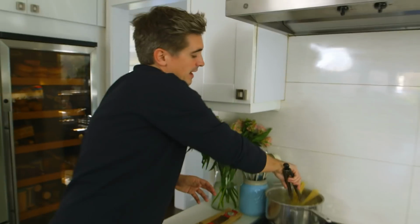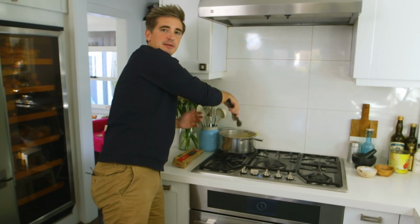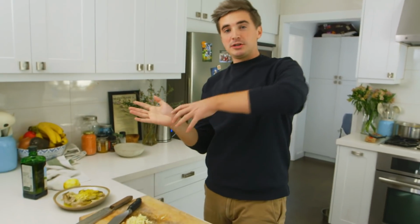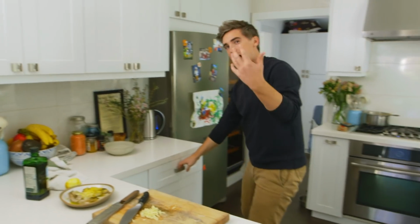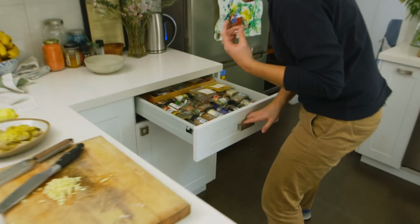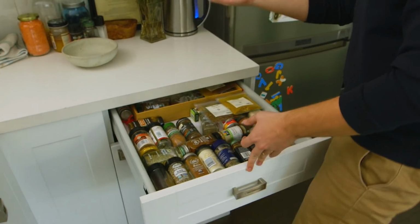Really important when you're cooking pasta that you don't just sit it in the pot and leave it. At that early cooking stage, it needs a bit of movement to allow the water to completely coat all sides of it. Lemon zest, garlic, olive oil. We want to add spice here. I have a spice drawer up here. I was just about to tell you how hard it is to find things in my spice drawer, but I managed to spot it straight off the bat.